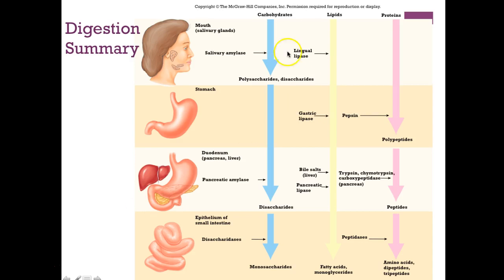So I really love this summary slide because it takes each of the macromolecules here and tells you exactly how it breaks it down. So we are going to see carbohydrates first digested within the oral cavity, and that's by use of the salivary amylase, and that breaks it down into polysaccharides and disaccharides. We don't really do anything to them within the stomach, but once we reach the duodenum, we are going to have secretion of that pancreatic amylase within the pancreatic juice that will break down those polysaccharides into disaccharides. And once we get into the rest of the small intestines, we will have those disaccharidases break it down from disaccharides into monosaccharides.